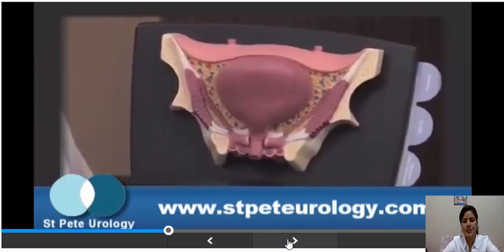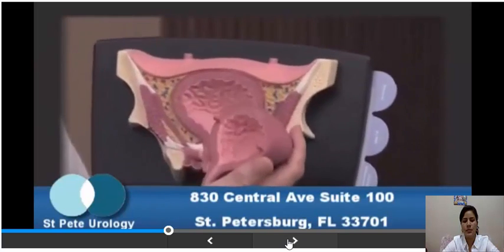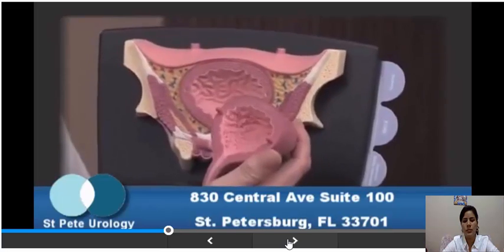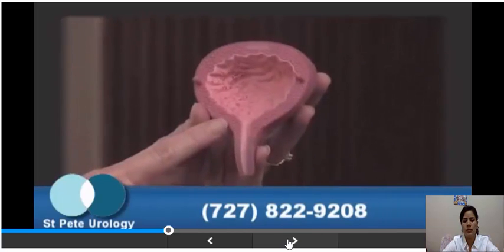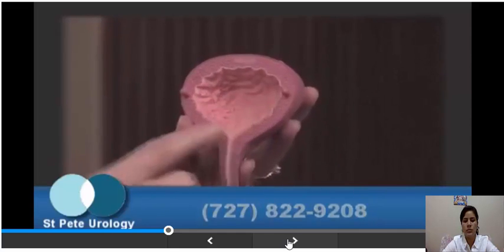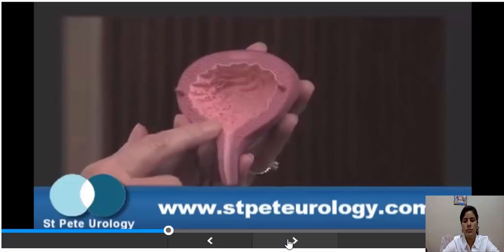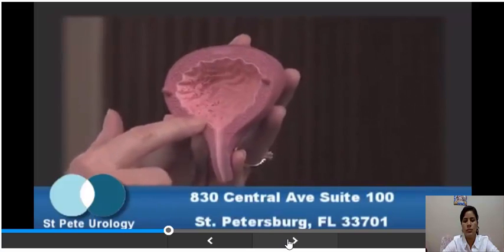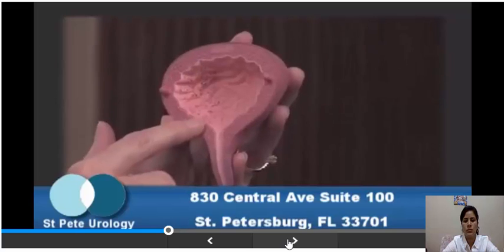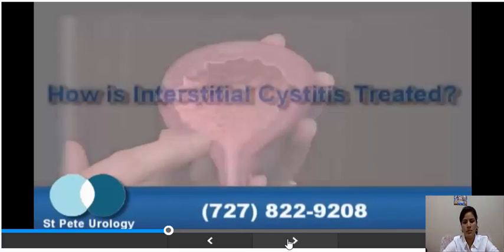There's the female bladder, and this is the cross-section or the inside of the female bladder. And this is the inside of the bladder. As you can see, the lining is normally nice and smooth, and with interstitial cystitis, the lining gets inflamed. And these little reddened areas allow the substances in the urine to cause irritation and pain.